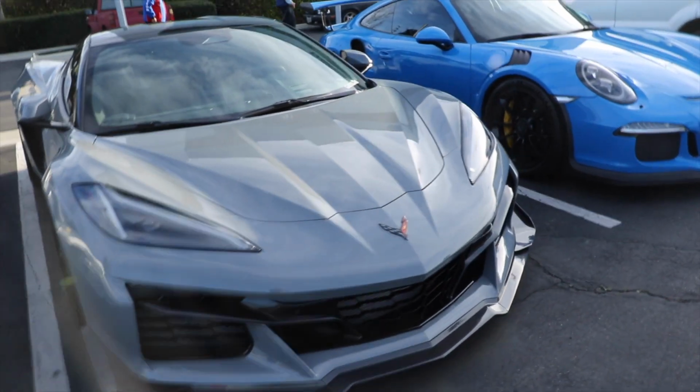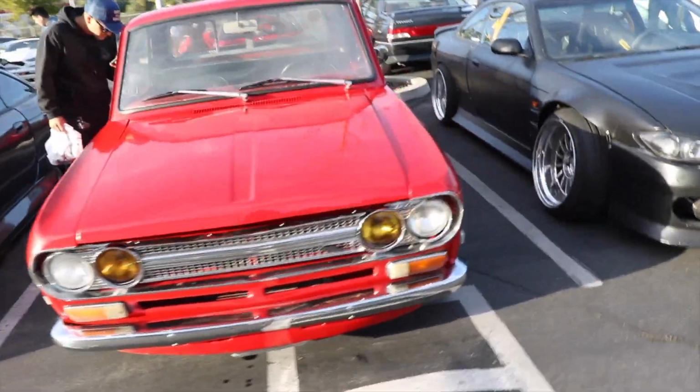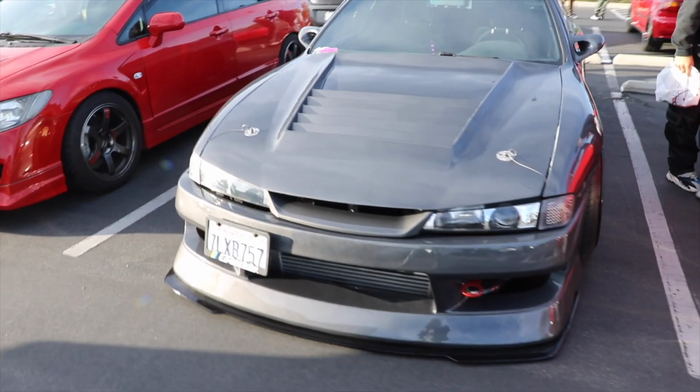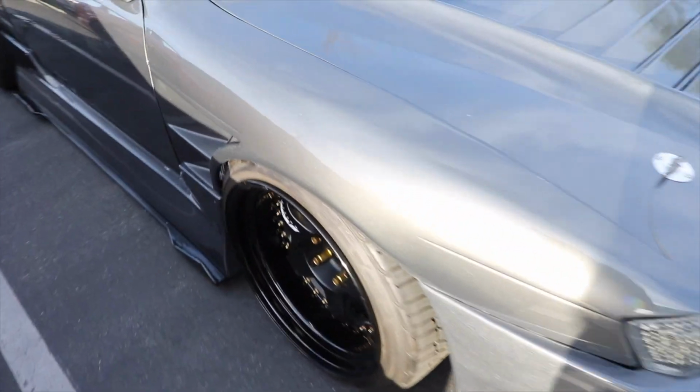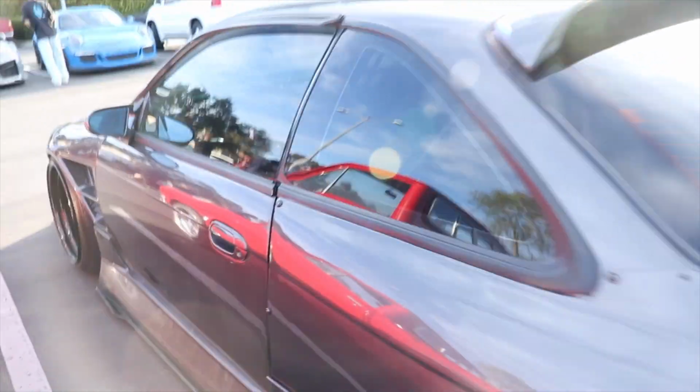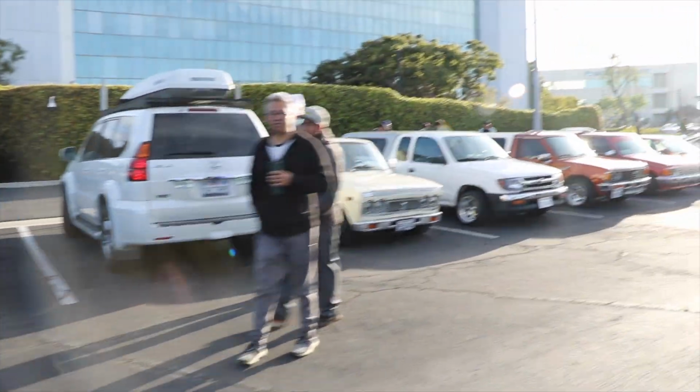Audi R8, like the Italian pony. Ooh, yes sir. I think I saw this last week, or like 2 weeks ago. Pretty nice little truck. Goodness. Lot of people got works. It is so nice. All the little trucks.